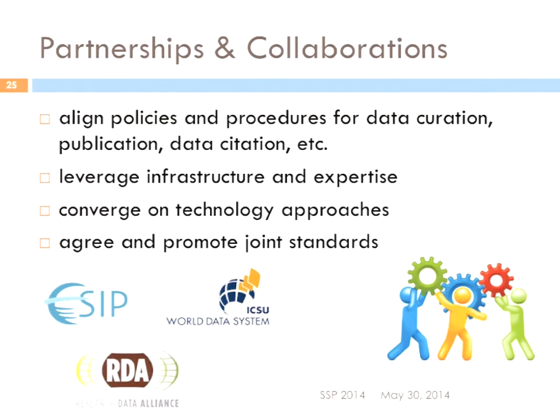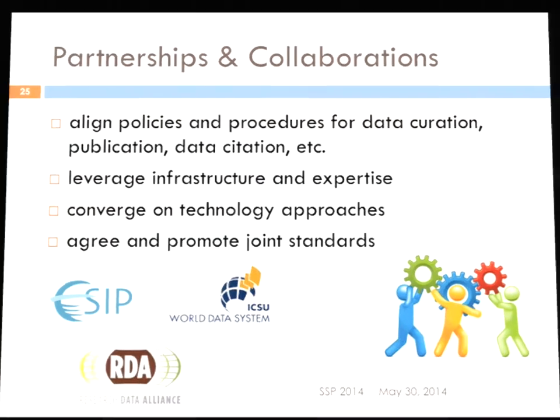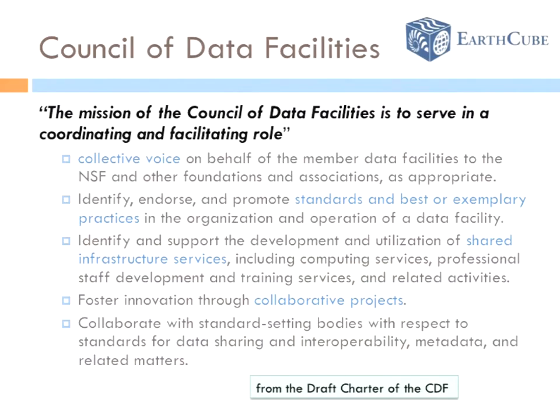I wanted to mention two new efforts within the earth sciences that could potentially establish models for other communities to bring the domain-specific perspective into this picture. One has come out of the EarthCube activities, the Council of Data Facilities, where the data facilities have actually met at a workshop and decided that they would like to establish this council in order to have more coordination and collaboration among these different facilities, provide a collective voice towards the funding agencies, for example, try to align their standards and best practices, and also think about shared infrastructure services, that bottom layer that I have been talking about earlier.